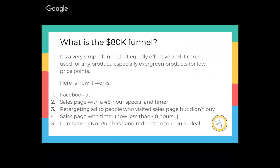People see my Facebook ad. They then click on it. They get to a sales page that has a 48-hour special on it and a timer that ticks down as soon as they land on the sales page. Okay. And what's unique about this timer is that it is unique to each person. So if you land on it today, your 48 hours will start today. If someone else lands on the sales page in a week, then their 48 hours will start then. And it follows people with their IP and with their device. So it's not like if you then check on your phone or something, it's different. It knows who you are.